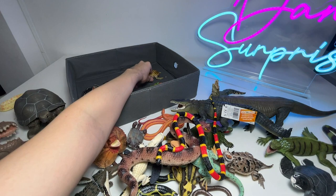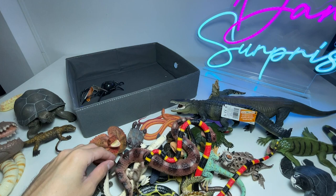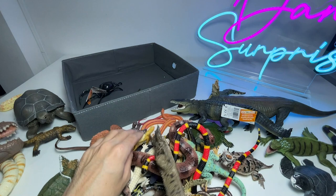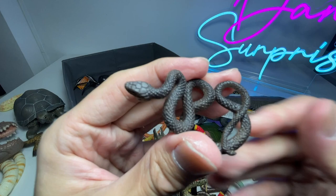Next up, another sea turtle. This is an adult sea turtle. This is a bearded dragon. Okay. Let's see, what else we have? I think this should be an alligator. Another sea turtle. I don't think this is fully grown. Oh, it is fully grown. An adult sea turtle is written right below. A crocodile. I think this figure is from PNSO. Looks really nice. A snake, but I have no idea what the species of this snake is.